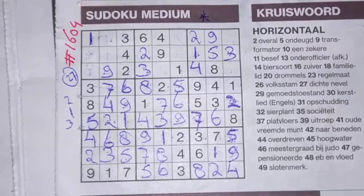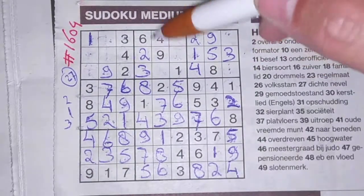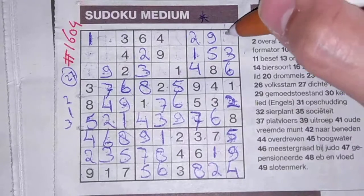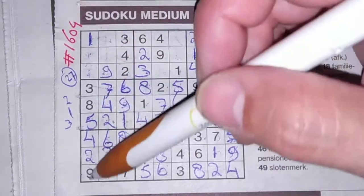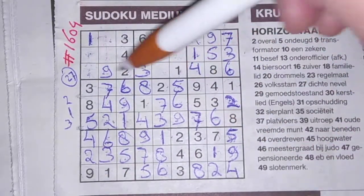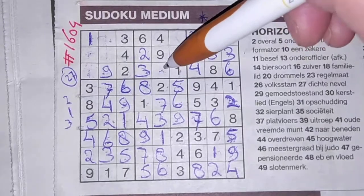2 numbers left in this big square for the numbers 6 and 7. We see here 6, so no 6 here. There, 6 should be here. And the 7 goes there. 2 numbers left in this first column. Let me fill this number first in the middle column. This should be the number 5.